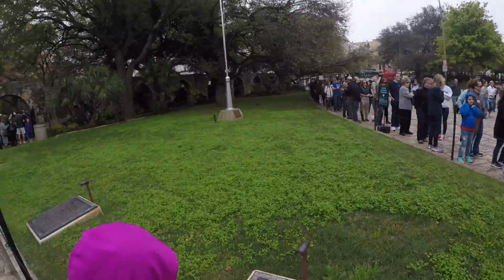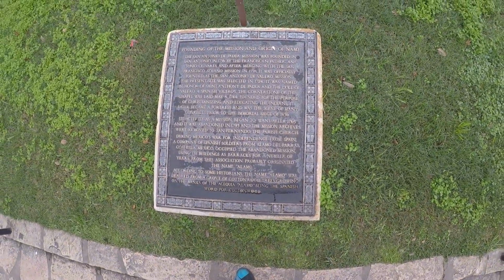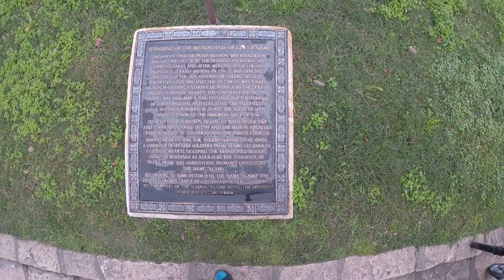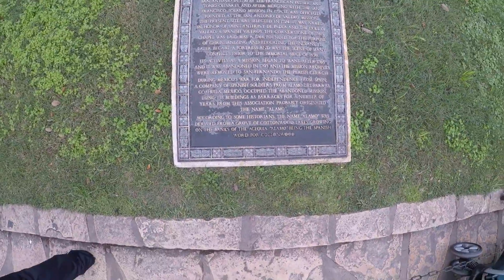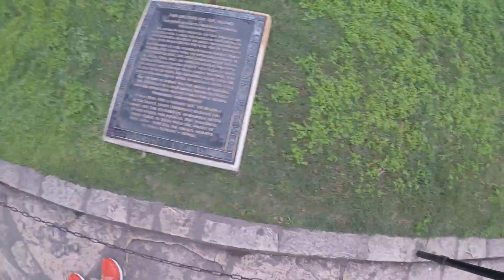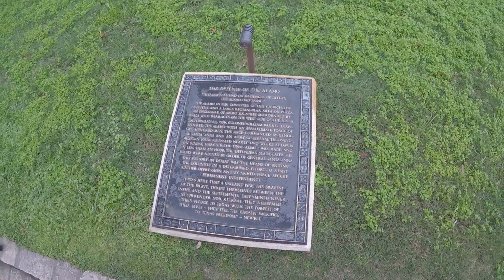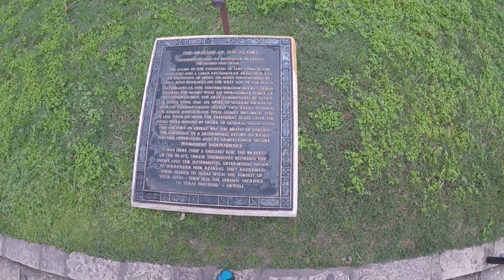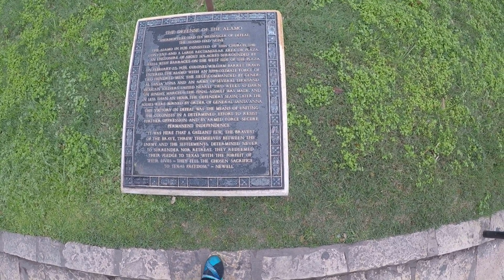It says 1793. Guess what? I read the bottom and look, this is cottonwood, in Spanish. What's that? A light, maybe? I don't know. A mini cannon.